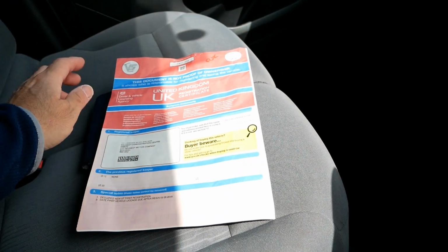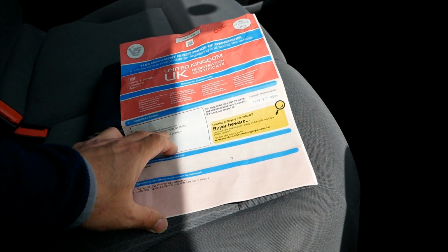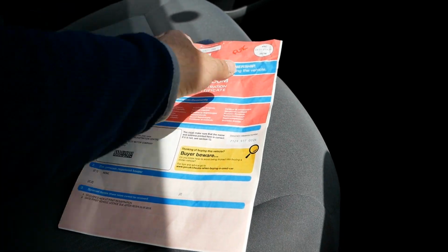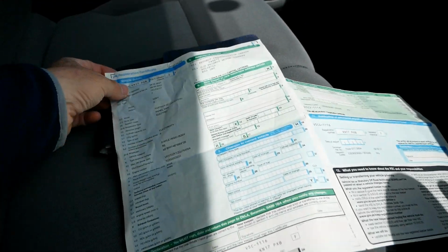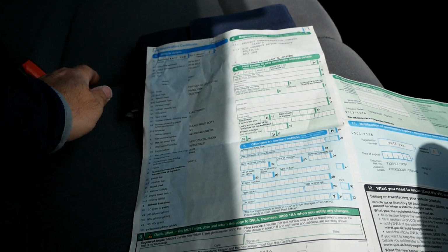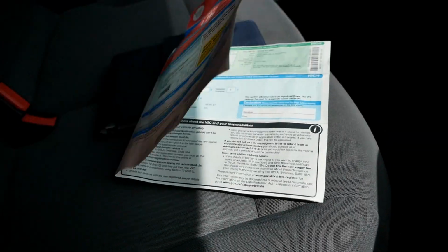So I'll just show you the paperwork. This has had no previous keepers, so the keeper was the Peugeot Demonstration Centre, Peugeot Motor Company, and the registration date is the 9th of the 5th 2017, and taxation class is electric, so you don't pay any road tax.